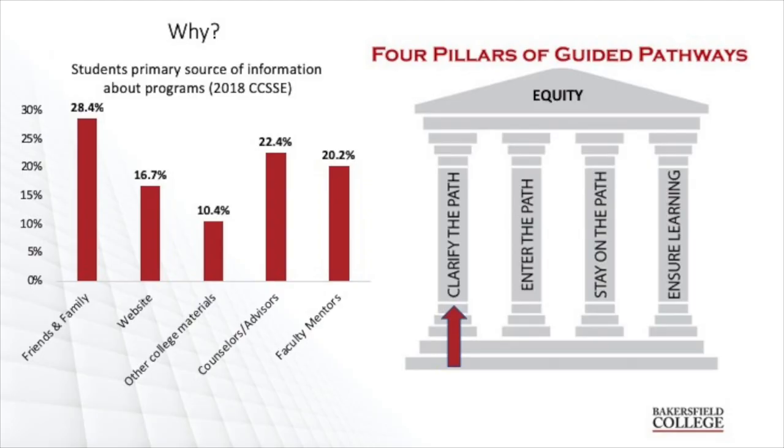So we talk about the Guided Pathways Framework in California, and there are four pillars to that framework. The first pillar is clarifying the path, and that's what we need to do to bring students into the college. And when we did a survey of our students at Bakersfield College, we found out that many of those students were not availing themselves of the standard resources that we expected them to use. In fact, the majority of the students were using non-standard resources to clarify their path. So they were relying on friends, family, online resources.